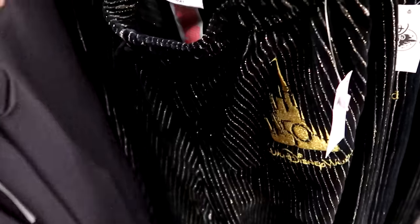Let's see if we have anything else. Okay, so these are just plain and simple Run Disney. It says every mile is magic going down the pant leg. $25 marked down from $50 for them. And they do have even more of the 50th anniversary sweatpants.